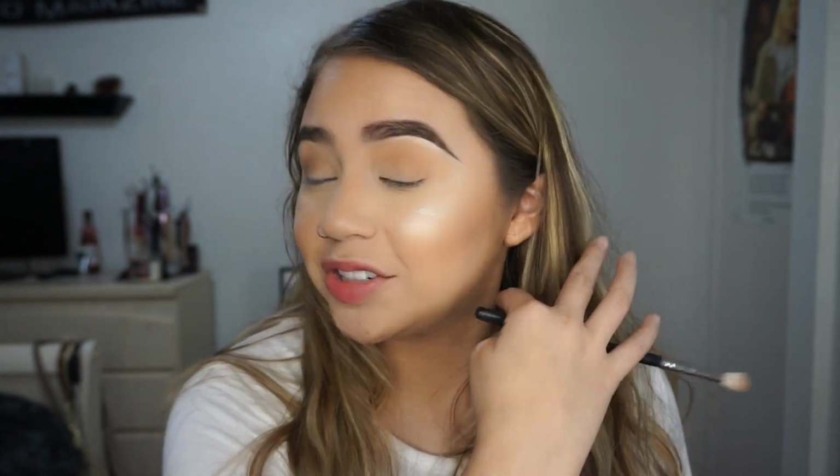These shadows actually blend out pretty nicely. I'm not a huge fan of drugstore eyeshadows. I never have been. I've never really liked any palettes or anything from the drugstore. I just feel like they don't blend very well. They are really easy to blend out.